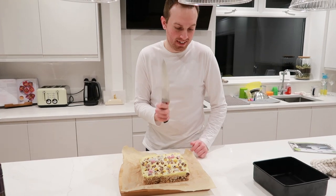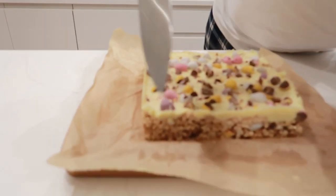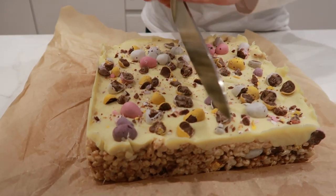What? You always do a little something at the end, don't you? No, I don't. You do. No, I don't. You do. You're like that girl. It is mini egg time. I mean, it looks good though, doesn't it? Yeah.